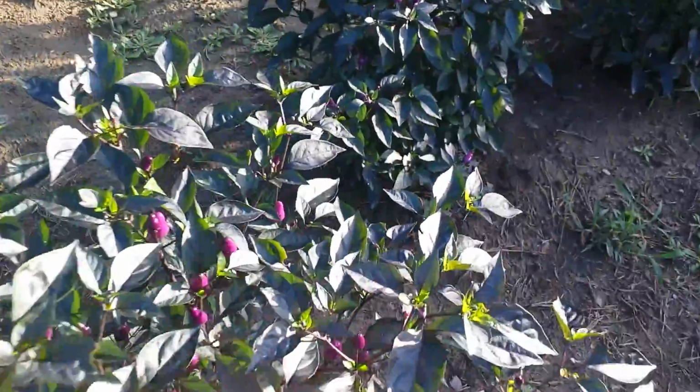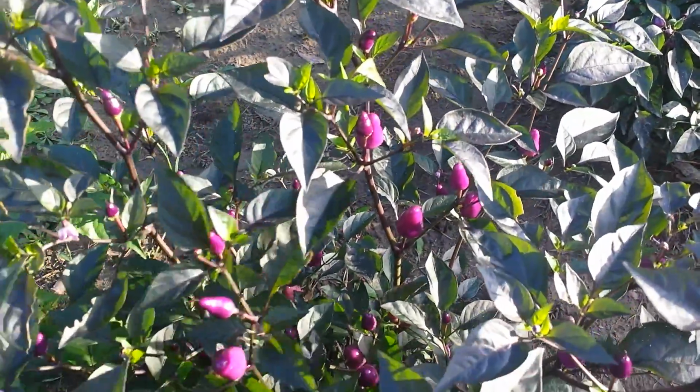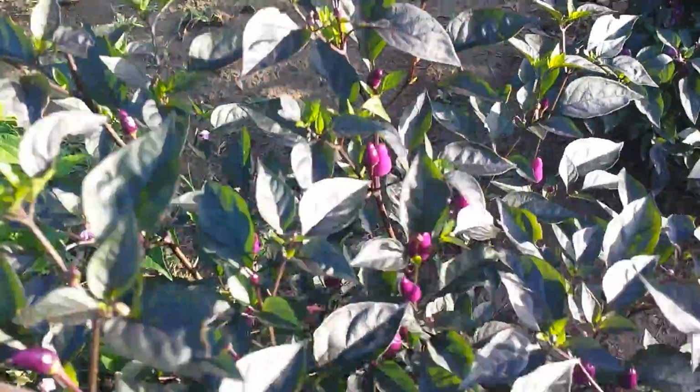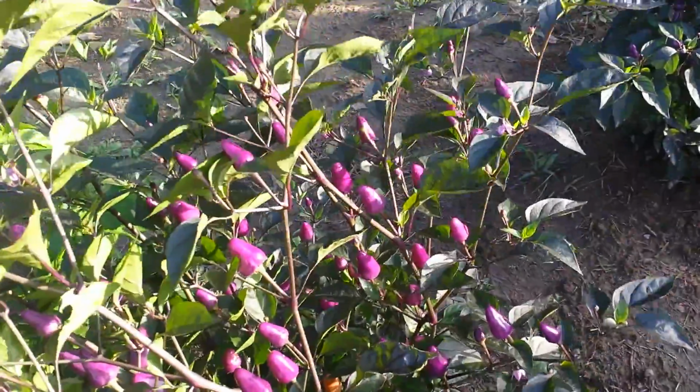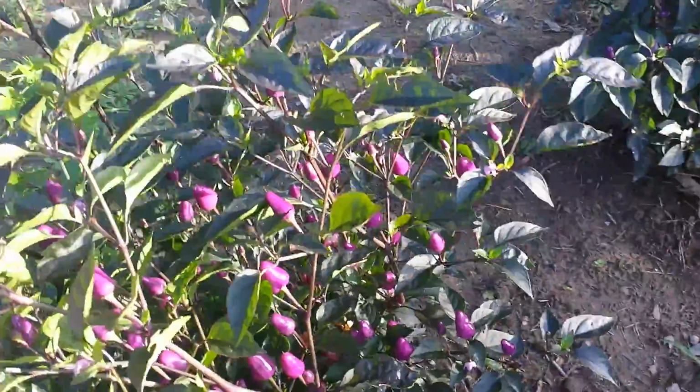These are some ornamental peppers I've been growing for a few years. They're pretty hot. They're small enough they're a pain to mess with and try to can, but they're just kind of neat, so I like to grow them. I'm probably going to pick these and carry them to work. People at work like them.